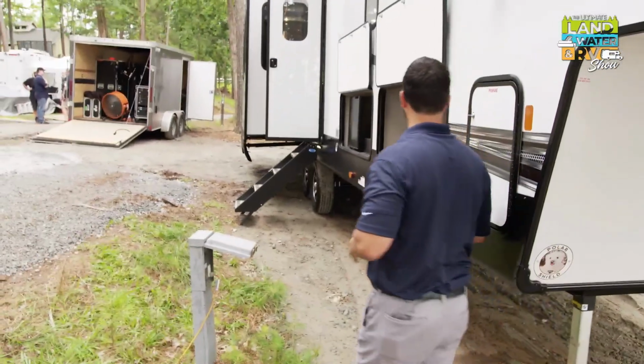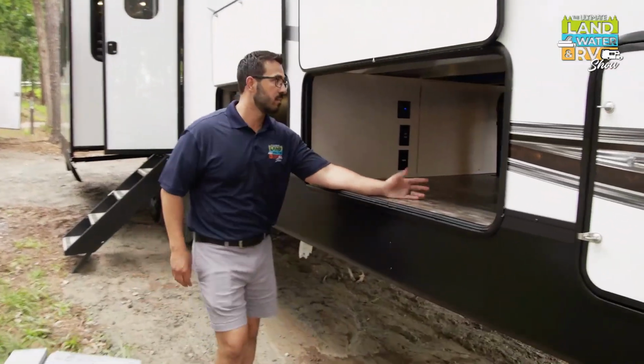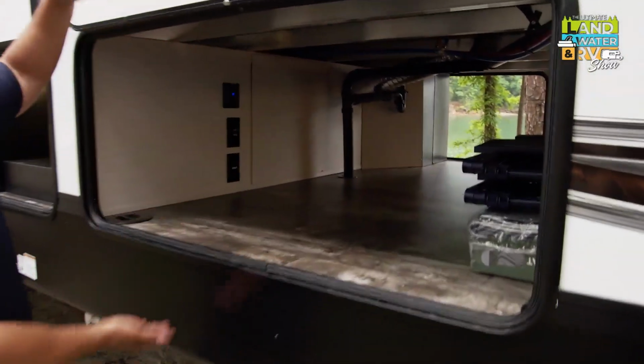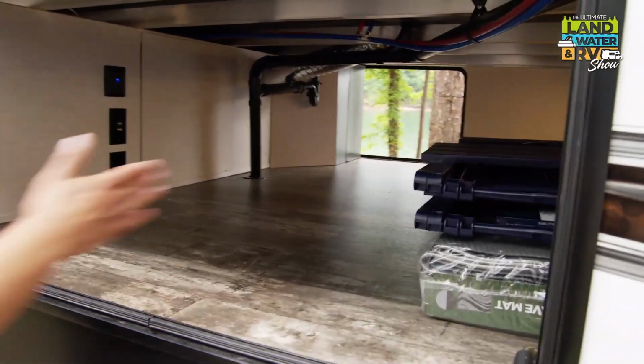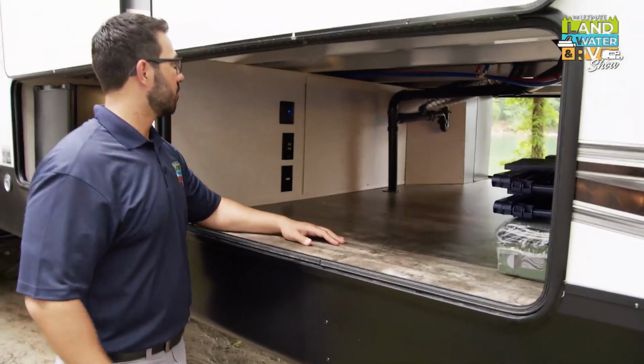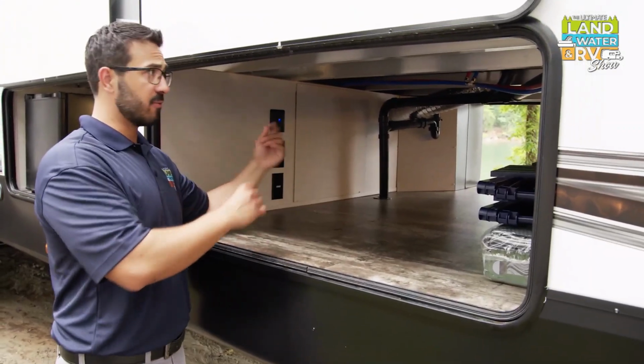Coming around to the side, let's take a look at our garage storage. So, a little bit different on this one. It's not quite as tall as the Cougar. It is a little bit wider, but you also see this one has some plumbing running through it. Again, not necessarily good or bad. It's just a little bit different.